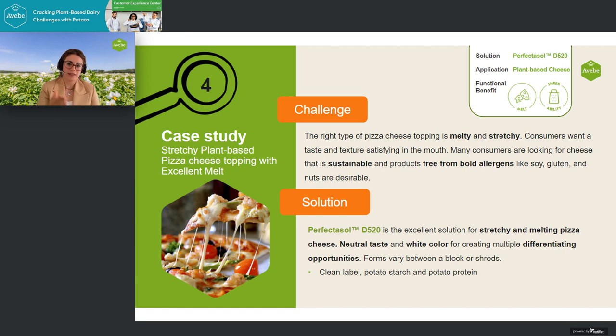The solution is Perfectasol D520. D520 is a perfect solution that uniquely creates stretch and melt in the plant-based pizza cheese. It is really difficult to obtain this kind of stretch and melt without casein's involvement. So we are really happy to provide you today with the benefits of Perfectasol D520, which is very neutral in taste and white in color if a white base color is needed.